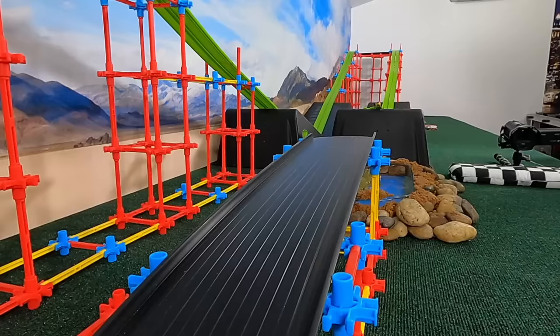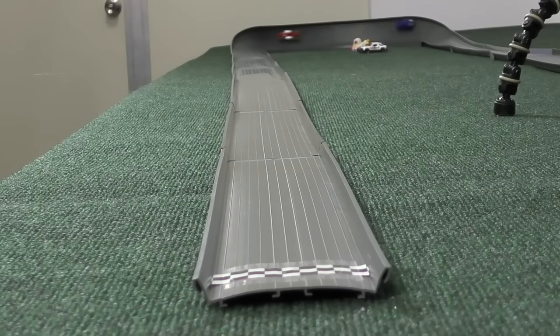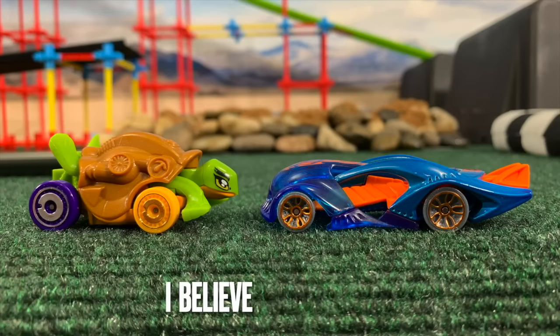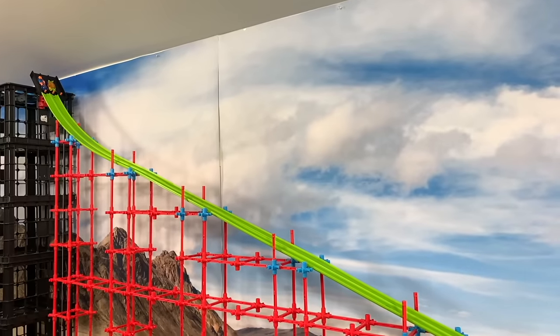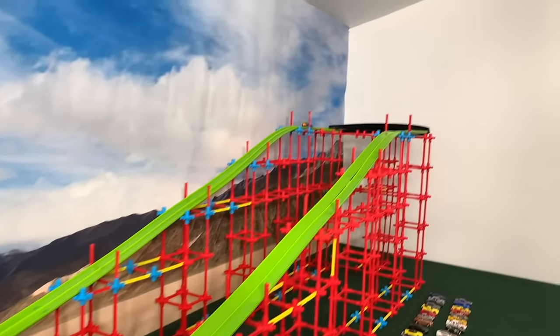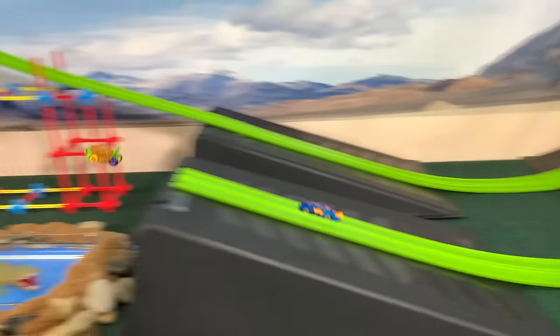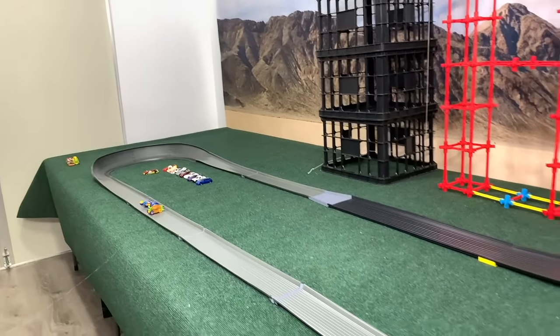And, well, we only have one team to go. Street Beast is certainly going to be a valiant contender coming towards the next couple of rounds. Turbo Shell and the I Believe. Now it's just practice for them. They can already start to celebrate, but the competition goes on. We have to have a singular winner from each one of these tournaments. And it's just the way it is.